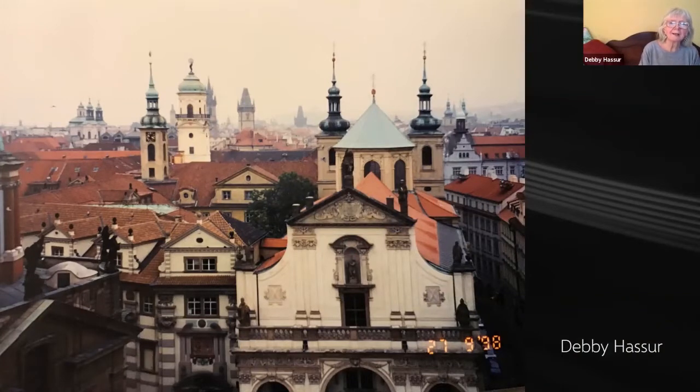So my late brother-in-law was the CEO of an insurance company. It was his dad's insurance company, and they would have these incentive trips every year and a half. They started to invite me in 1998. We started our trip in Berlin, although I don't have any Berlin images on here, but we took the train from Berlin down to Prague. So this is Prague, the city of 100 spires.